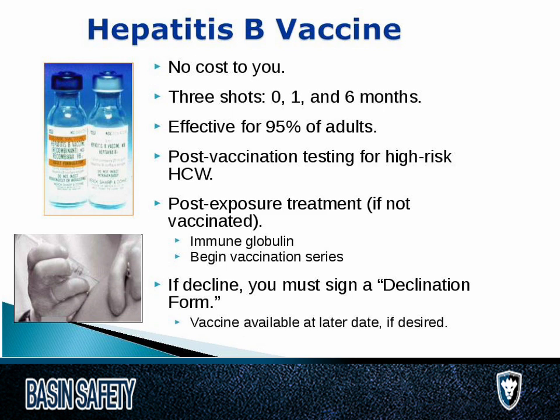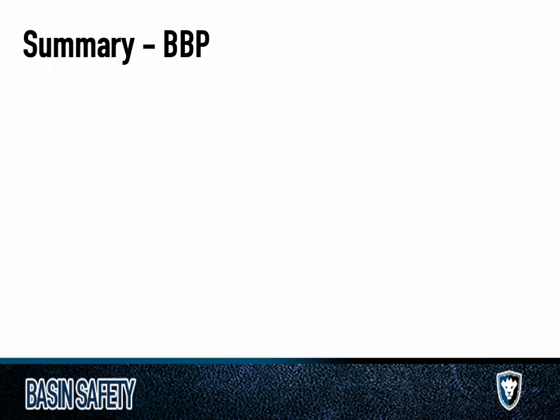Then we also have the hepatitis B vaccine. It should come at no cost to you. It's 3 shots. Initial shot, then at 1 month and at 6 months. It's effective for 95% of adults. Post-vaccination testing for high-risk HCW. Post-exposure treatment, if not vaccinated: immune globulin, and begin the vaccination series. If you decline, you must sign a declination form. So your company will give you a declination form saying, hey, I'm declining hepatitis B vaccine right now. But at any point that you want it, if you desire it, they have to help provide it for you.